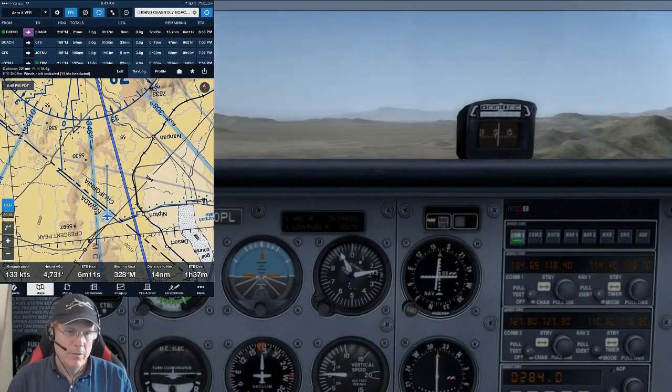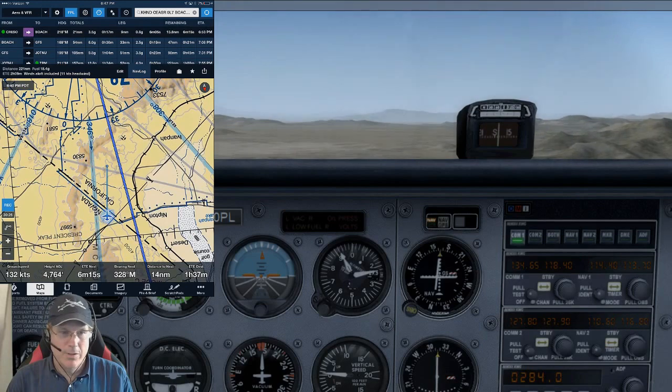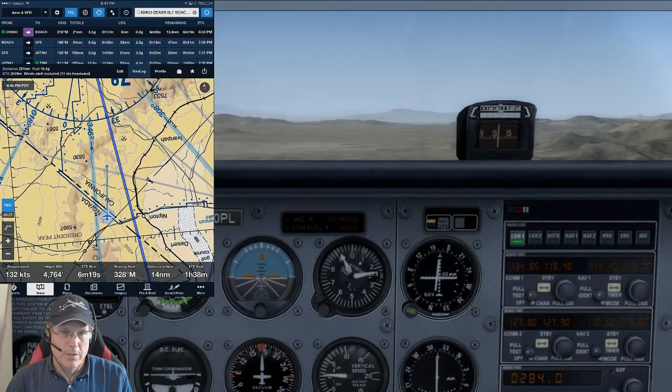You only want to make very small changes, especially on this very sensitive flight simulator, but usually in aircraft you want to make small changes.